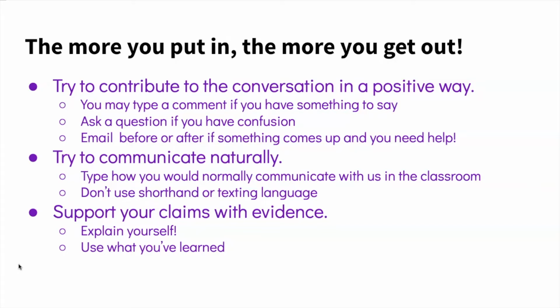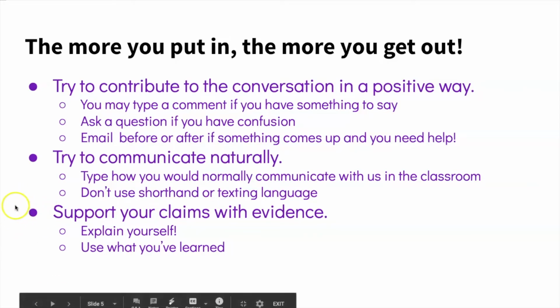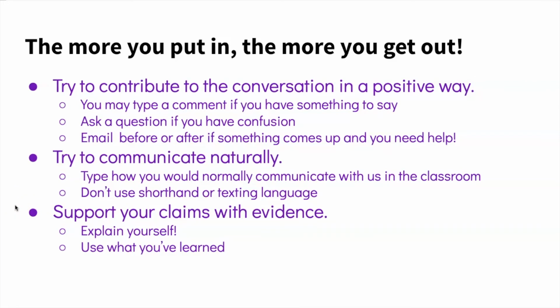Last thing is just supporting your claims with evidence. Please make sure you are explaining yourself using what you've learned. Don't just make blank statements without anything to back it up. Make sure you are always supporting your claims with evidence. This doesn't have to be super formal or elaborate. It's just explaining yourself, is kind of the best way I could explain that.